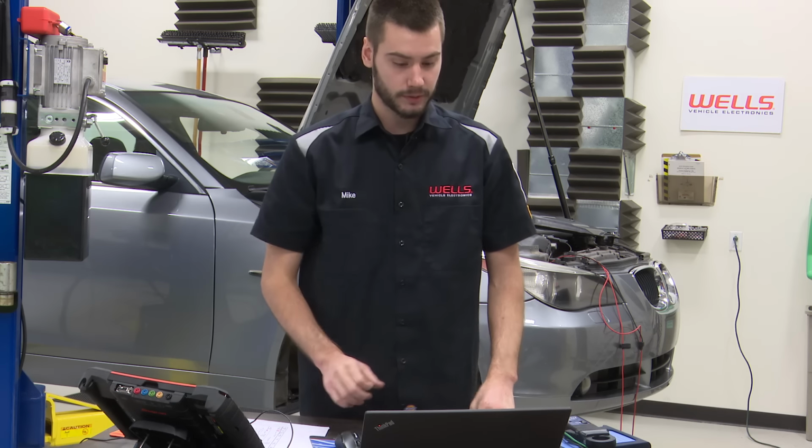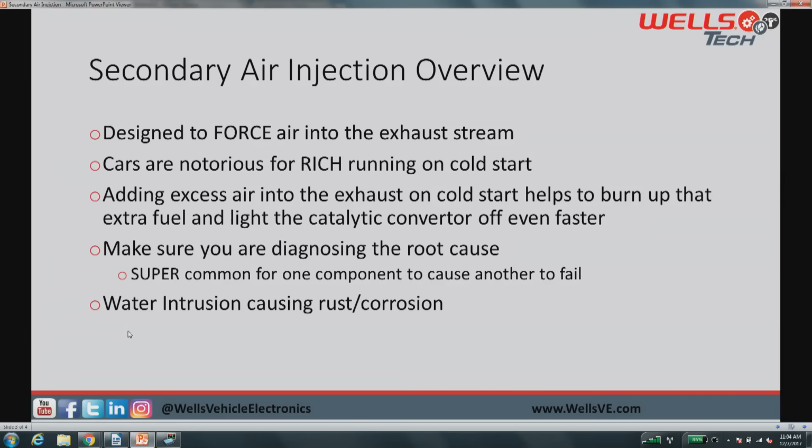So let's get right into it. Just a quick overview on secondary air. It is designed to force air into the exhaust system because cars are notoriously running rich at cold start, because they're in open loop. Just part of their nature, I guess. That's what they do on cold start.